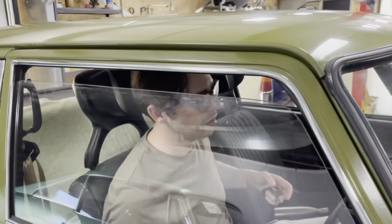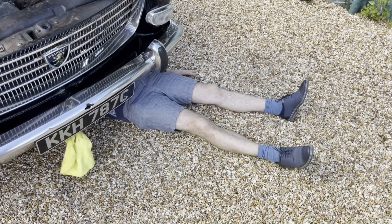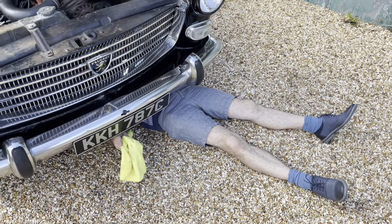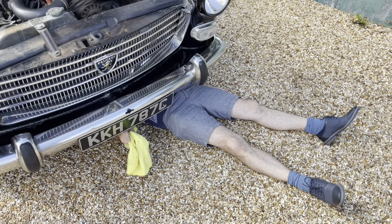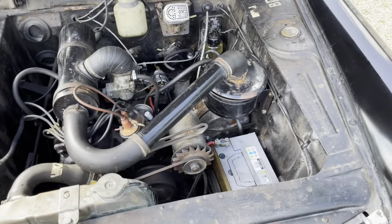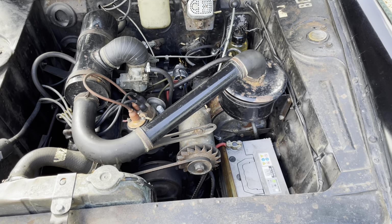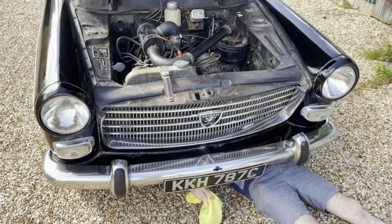Good stuff. You're happy with that? Lovely. Yeah. You alright, Mick? You just taking the car to London? Everything alright so far? Yeah. I found some brake fluid on the ground, so I was wondering where from. I think it's because when I took the booster out last week, I spilt some stuff, so I think it's just residue.